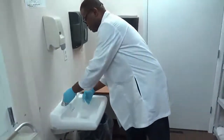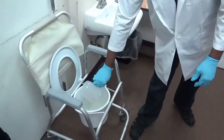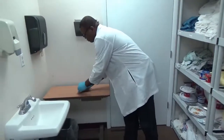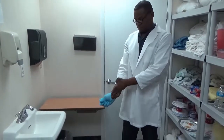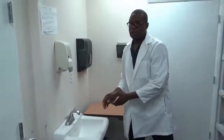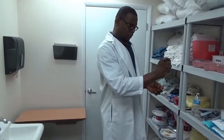Rinse the cup. Pour in the commode. Place it in the designated dirty area. Clean up your table. Take off your glove. I wash my hands. Then you go and record. You're going to record 425 ml. You're gonna have a sheet the examiner will give you so you can record your results. 425 ml. And then that will conclude the skill.